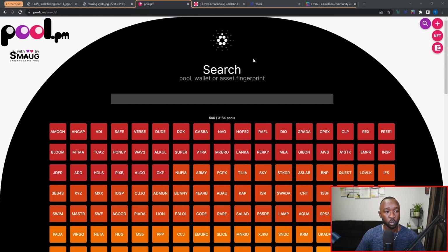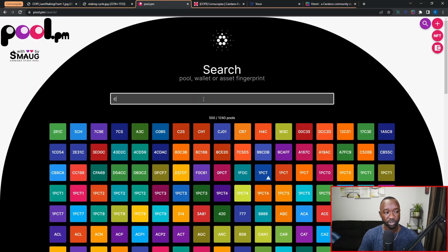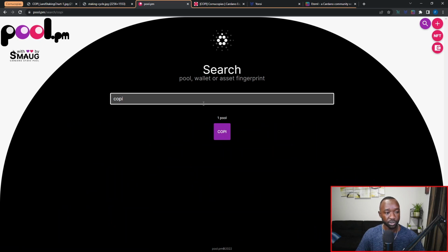So the first thing we're going to do again is navigate to Pool PM. And you can click on this magnifying glass icon here, and that's going to allow for you to search different stake pools. Now the Cornucopia stake pool is actually using the COPI ticker, so COPI. So I'm just going to search for that here. And then next I'm going to click on it.